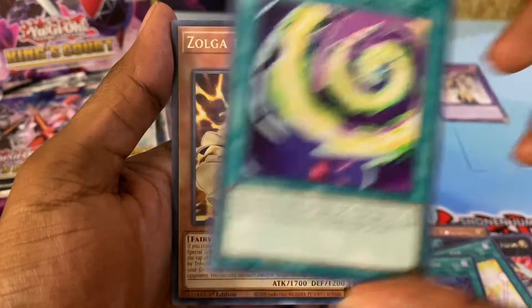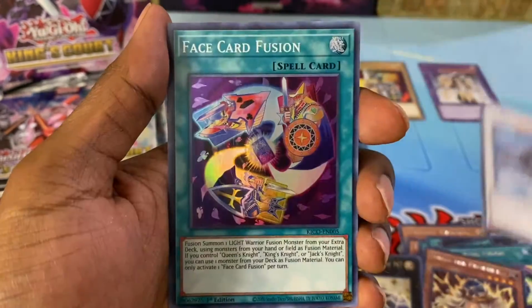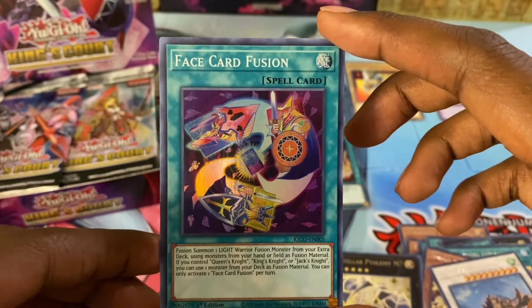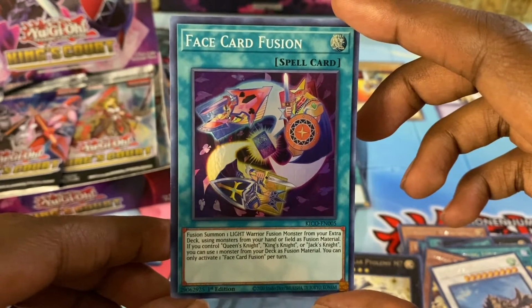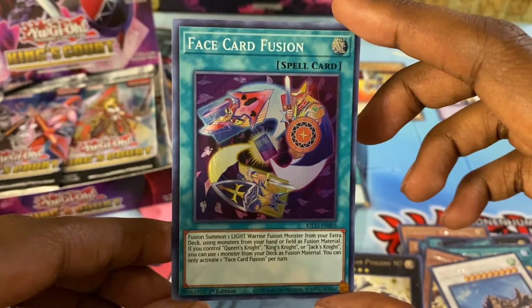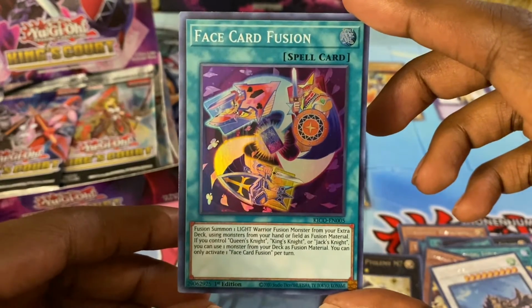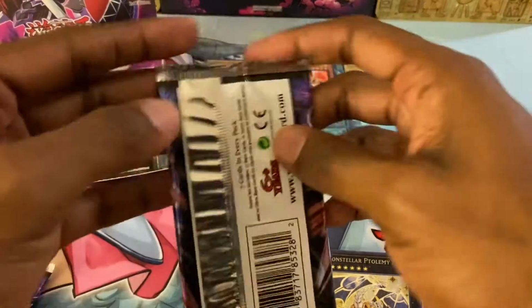Outstanding. All right, so we got us a Drowning Fusion, Zolga the Prophet, a Cloud Castle, and Face Card Fusion. Whew, what we got here? Fusion summon one Light Warrior Fusion monster from your extra deck, using monsters from your hand or field as fusion material. If you control Queen's Knight, King's Knight, or Jack's Knight, you can use one monster from your deck as fusion material. You can only activate one Face Card Fusion per turn. Are you summoning Arcanite Joker with this? That's fascinating.